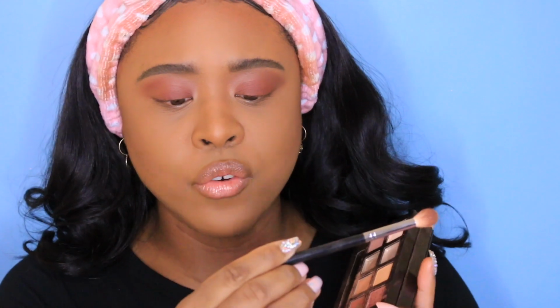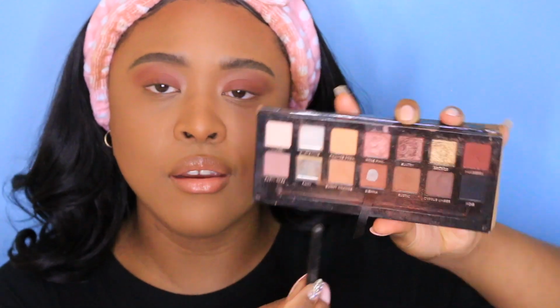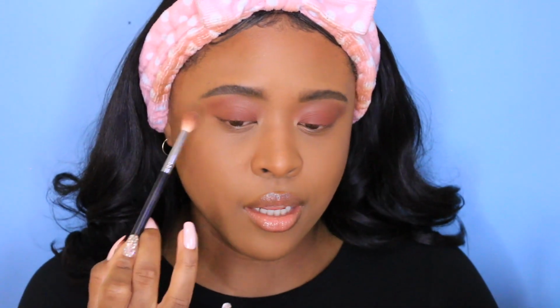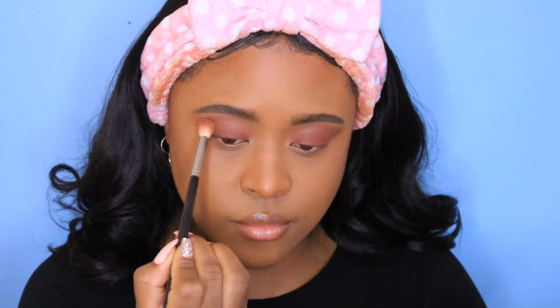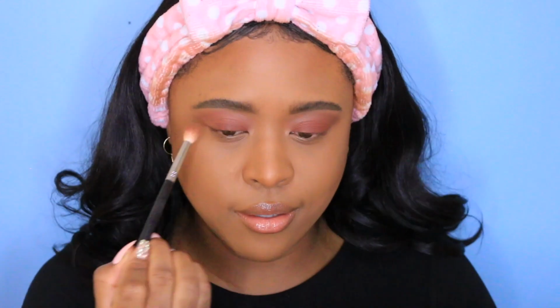I'm going to switch back over to the Morphe M573 brush, and I'm going to go back into our transition shade, which is burnt orange right here. And I'm just going to put just a little bit of it on the brush, just off the extra. And I'm just going to go right above my crease and in my outer part of my eye and just blend any harsh lines out very softly. That way it's just one.